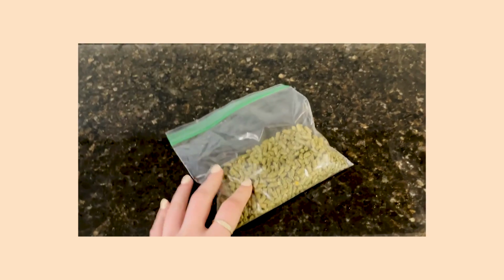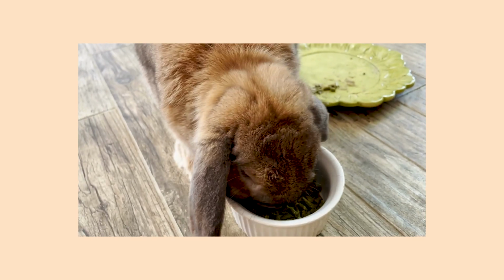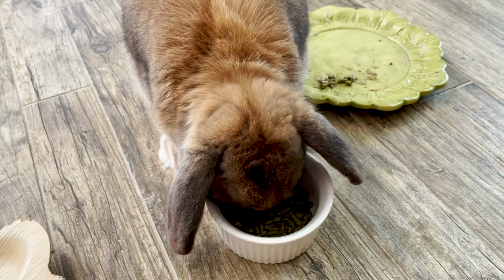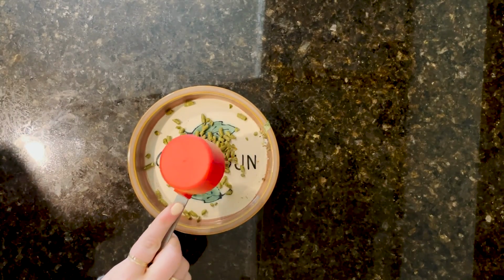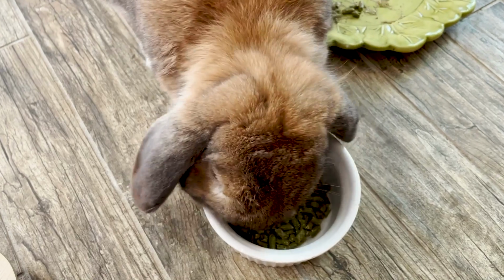Now, as far as baby bunnies go, they actually require a little bit of a different diet. And I touch more on that in my what you need when you bring home a rabbit video, so check that out if you really want some assistance there. But as a whole, baby bunnies are having alfalfa pellets, and they can really have unlimited pellets. At least what I did with Cinnabun is I started giving her unlimited pellets and would figure out how much she was actually eating. And from there, I would just feed her that amount that she was eating twice a day so she could kind of get into the habit of having a daily food schedule.